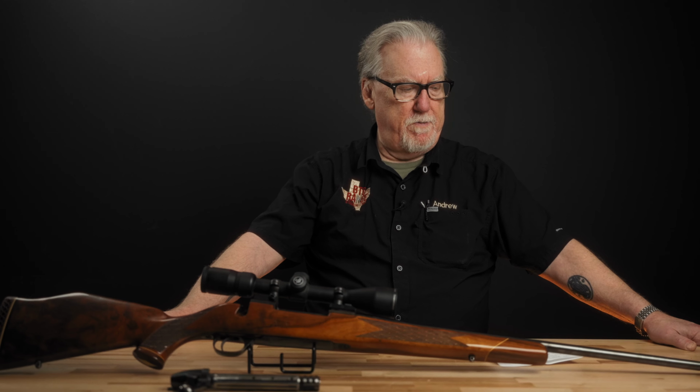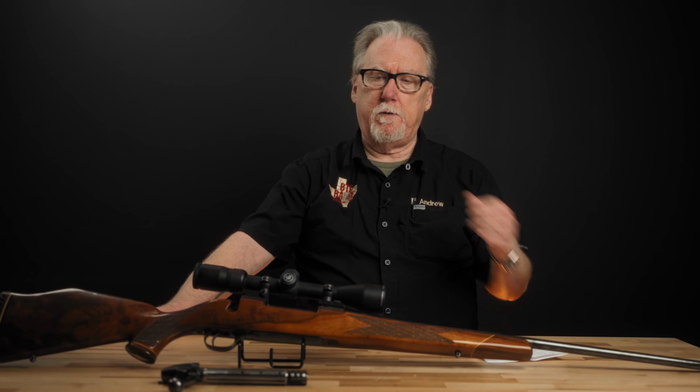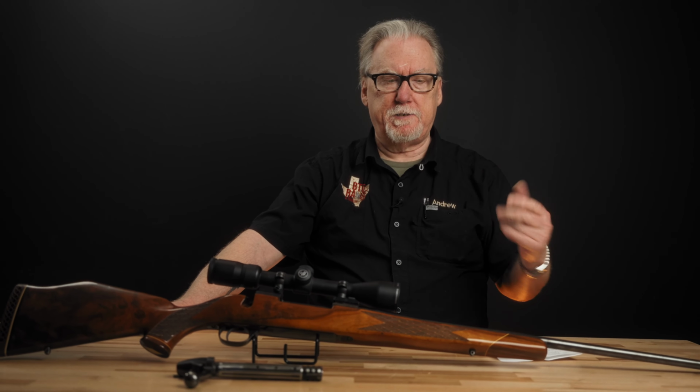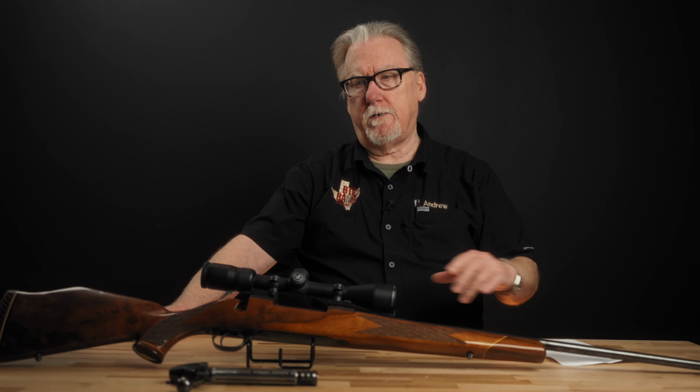So Howa also produced the Mark V for Weatherby from 1970 till about 1994. And 94 is when Weatherby brought Mark V production back to the United States. They first brought it back to a company called SACO, S-A-C-O, SACO Defense in Saco, Maine. And they were producing the rifles, and that lasted until about 2000 or so.